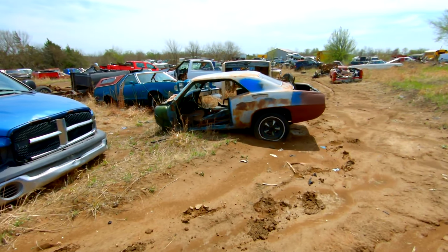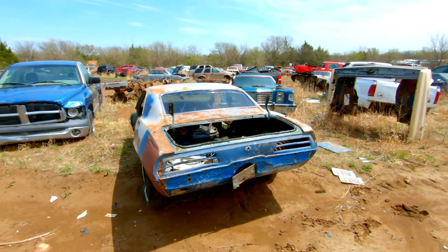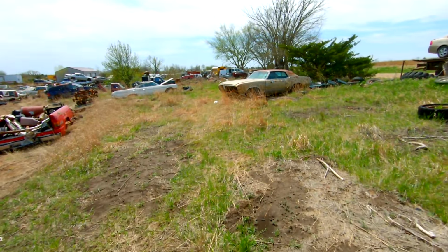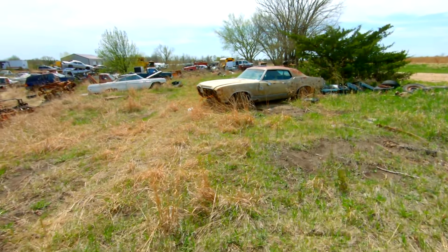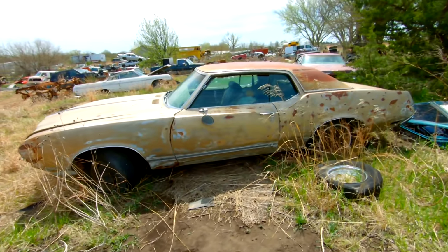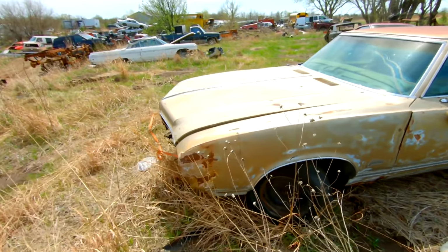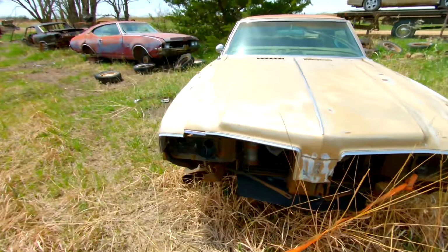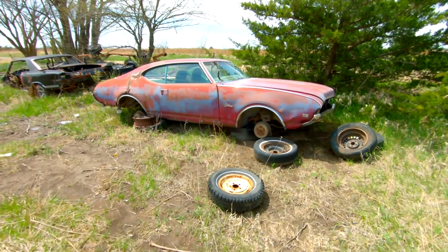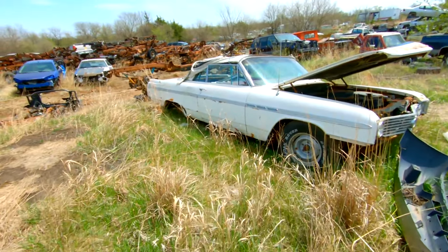So to wrap up this yard here, we have another Firebird. This one's a 69. And again, it's pretty stripped out. Got a Mercury Cougar here. No, I'm sorry, what the hell? Not a Cougar, it's a Cutlass. An Olds Cutlass. I must be smoking something today, calling this a Cougar. Another Cutlass. And then a Buick LeSabre Convertible.